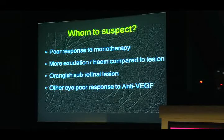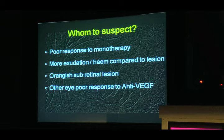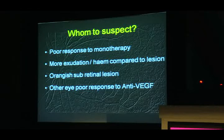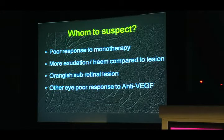So I will come to the role of PDT and aflibercept in PCV, which Dr. Samant has already mentioned. But whom to suspect, who are the cases where you should actually look? In the present scenario, we are always thinking of routinely incorporating ICG in all neovascular AMD cases to rule out PCV, especially in the Indian Asian scenario.